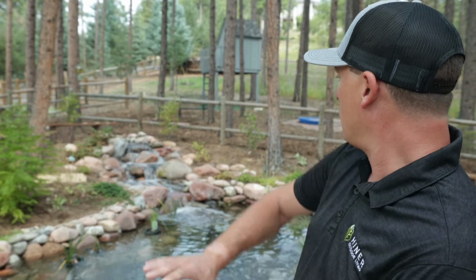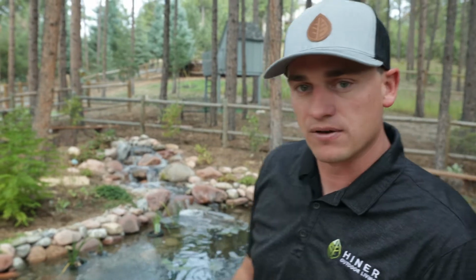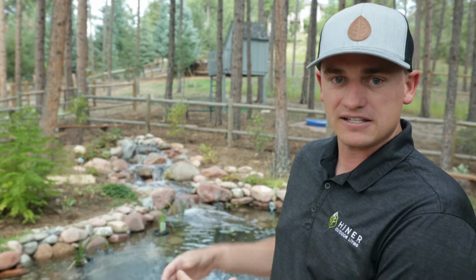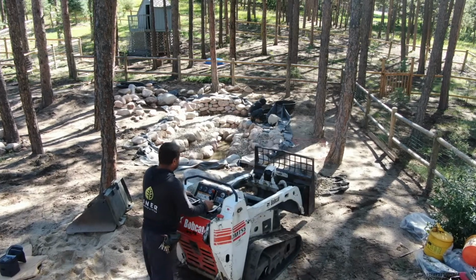We've done all the landscaping around this too, and we came up with an overall design, but we did stick with one of our pond kits because that just seemed to be the best way for these guys to figure out what was going to be right for them and within their budget. We got to have fun designing this and then adding that second stream as we dove into it as well.